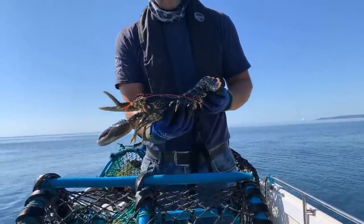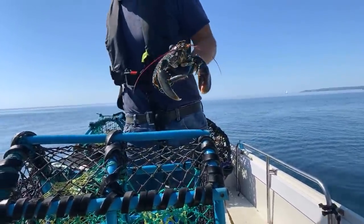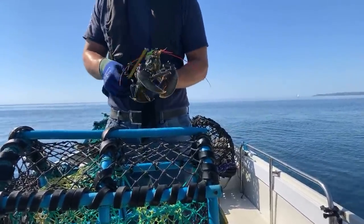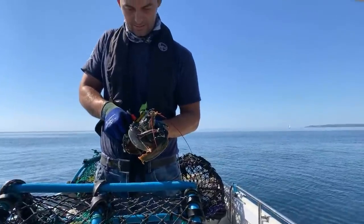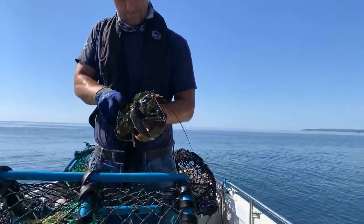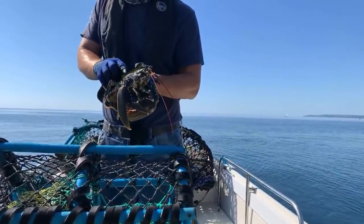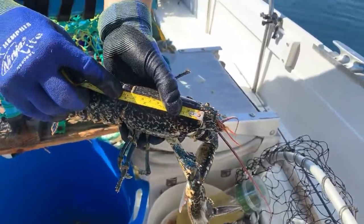Oh, that looks like a keeper. That is a keeper, definitely. What's the legal size for spider crab in the UK? Is it different in different areas? Yeah, it is. Back of the eye to the back of the carapace, it's got to be 90. There is a 94. Perfect.